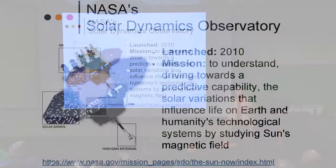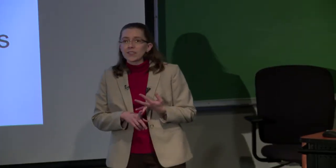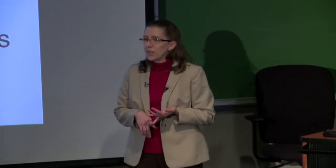So the pictures I was showing you from the beginning are from a satellite called the Solar Dynamics Observatory. It was launched in 2010. Its goal is to study the sun so that we can understand it more and maybe be able to predict the sun's behavior, because things like solar flares have a giant impact on our satellites and our power lines on Earth. So we want a better study of the sun for that practical application.